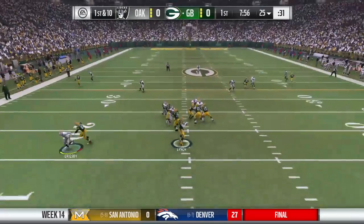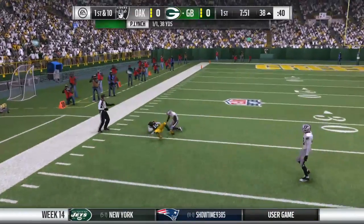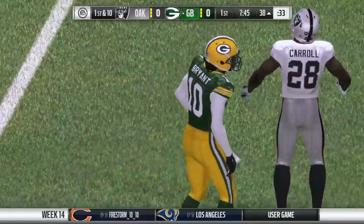They go play action here on first down. Oh, he's going to take a shot right away. He's got a man, complete. That one goes for 38 yards. And the Packers are going to have a first down.